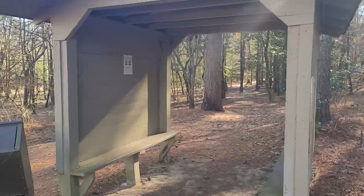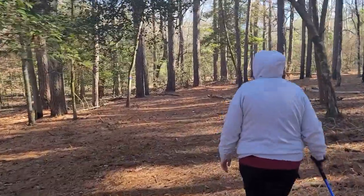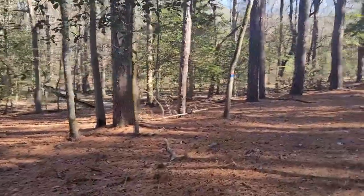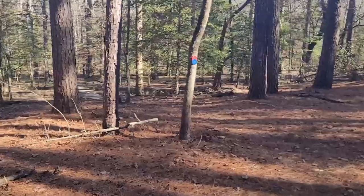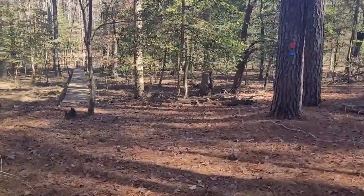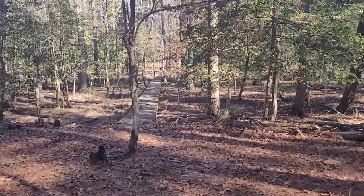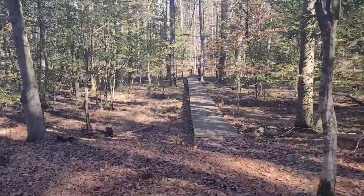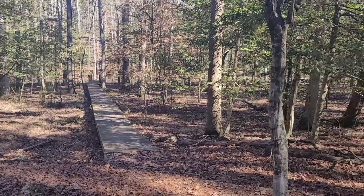And this is the beginning of the trail. So we haven't hiked very far and we've already crossed one wooden platform and we're coming up to another wooden platform. It's cold. Yes, it is pretty cold. Up here, this is the second walkway we've come to, in the woods in Arkansas.